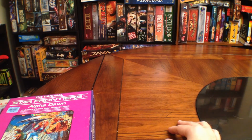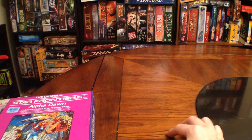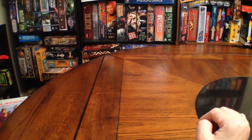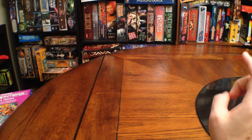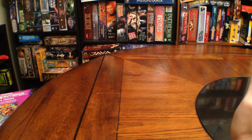Now, this next game has been on my to-find list for the longest time. And I found it at one of what I consider the least likely stores because it had just opened up. It didn't really have a big gamer population in that area. But it surprised the crap out of me.